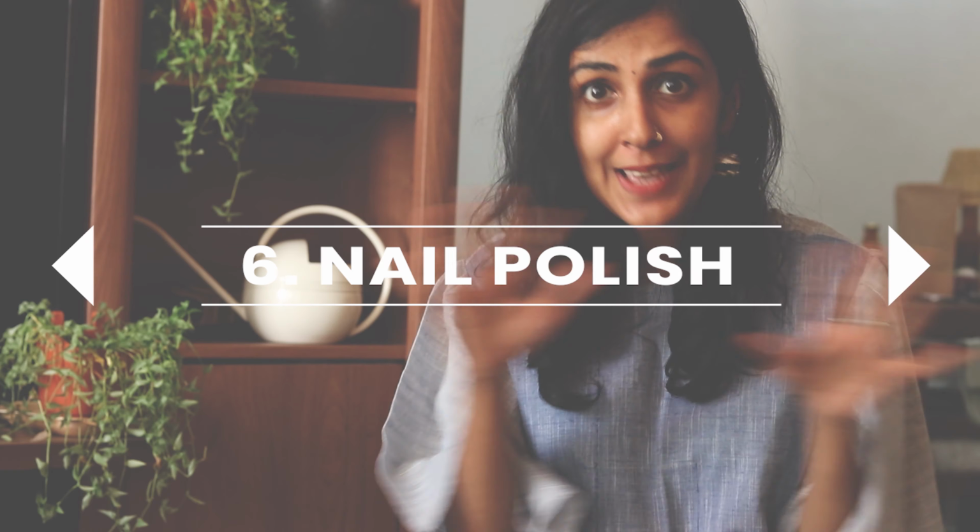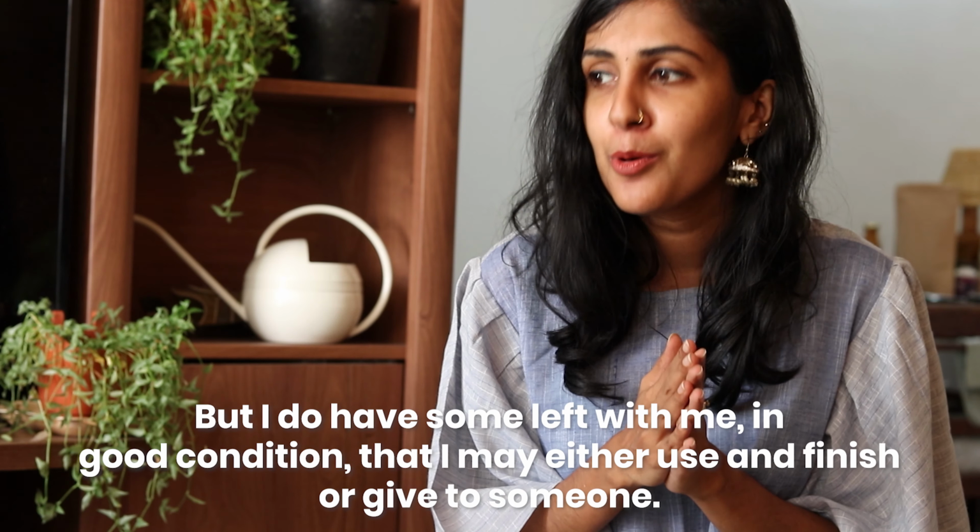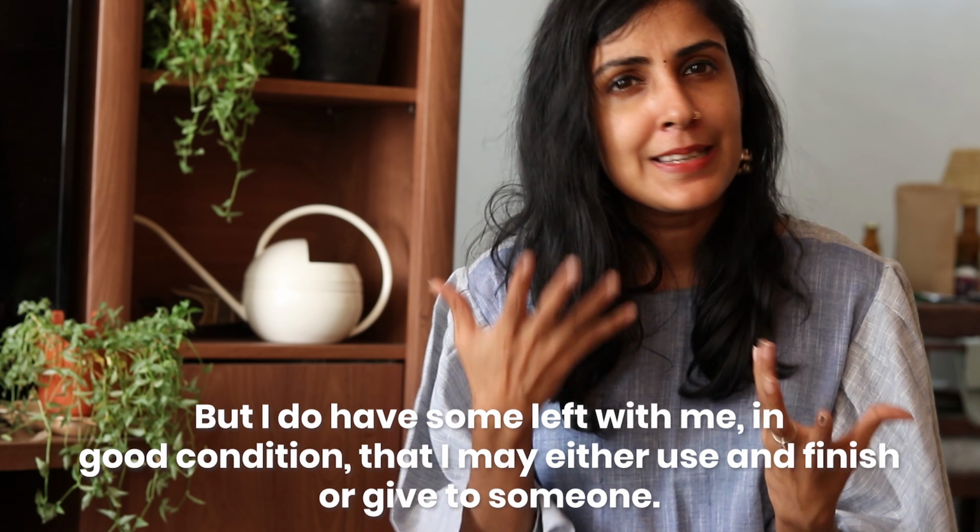Can we just think about whether it is useful for us or whether it is just a useless item? Because that's what I feel. So you may or may not have noticed that I don't use nail polishes anymore. I haven't used a nail polish in over a year and a half or 2 years now, just because I felt it was kind of pointless.